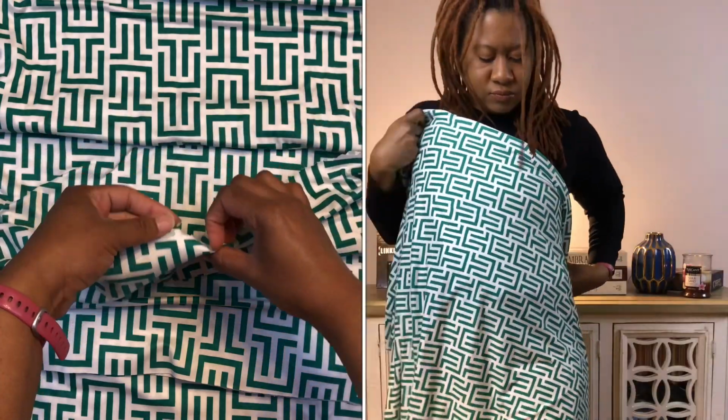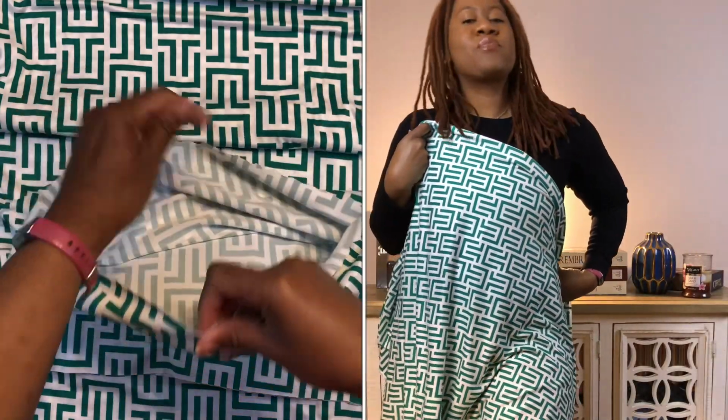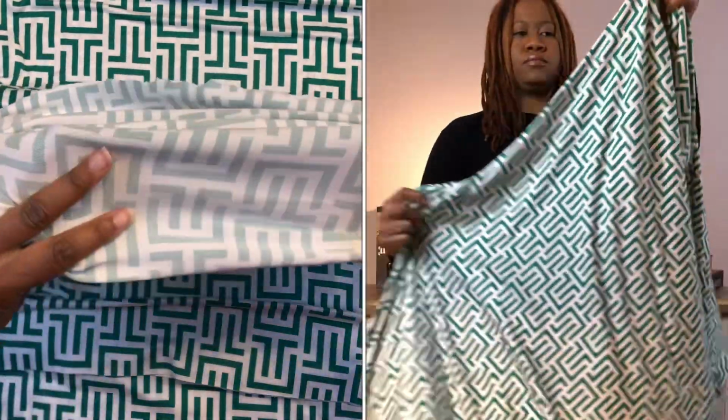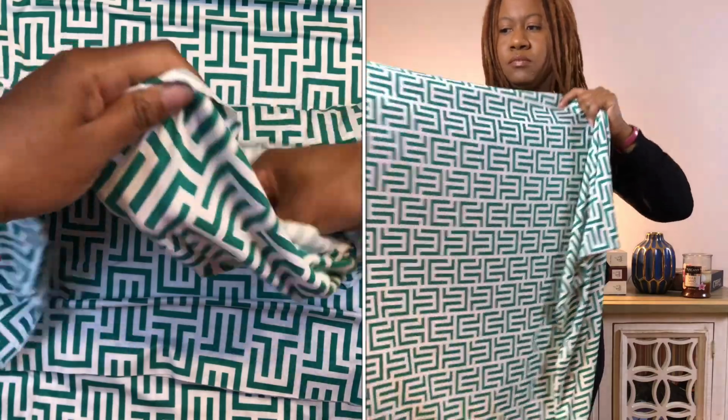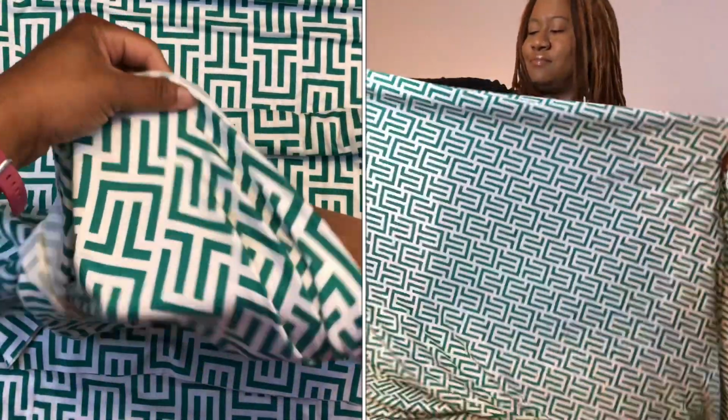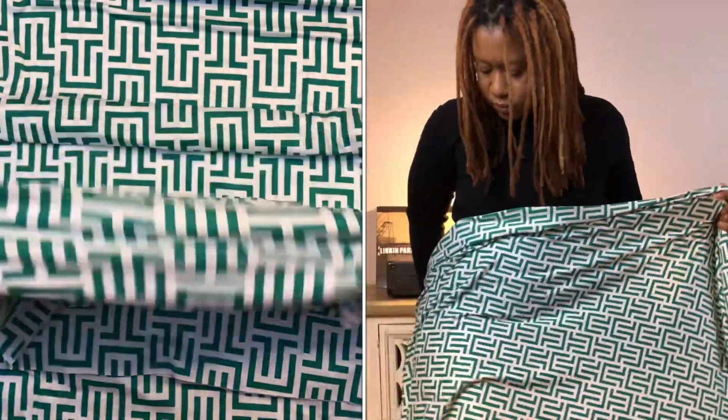So I may create another wrap dress out of this green print, or I might possibly do a two-piece set to have something different. I haven't quite decided yet on the green what I'll do, but either way, it is going to be Diane von Furstenberg inspired. So I will keep you guys posted on that.